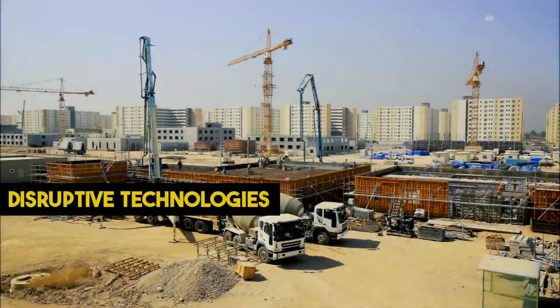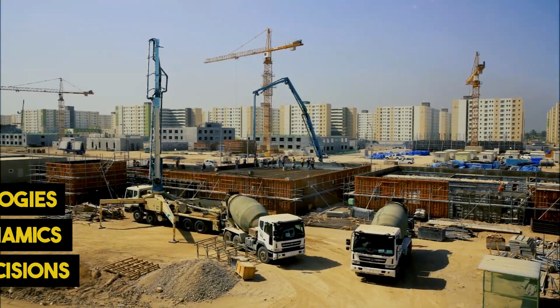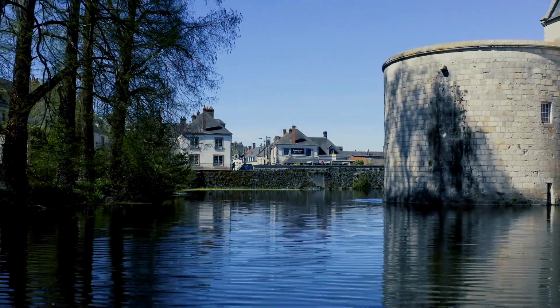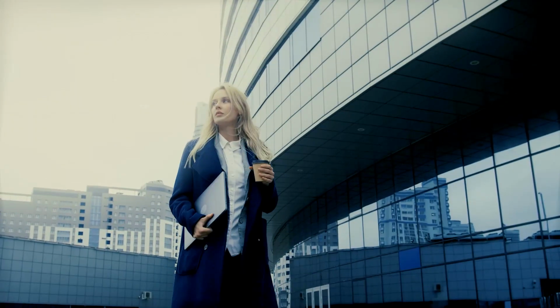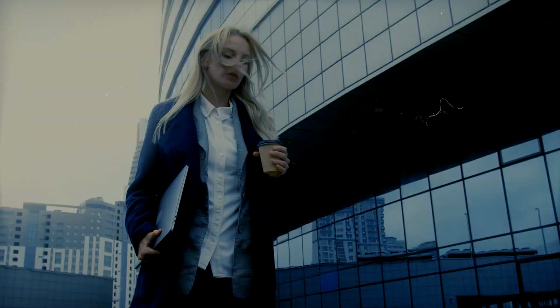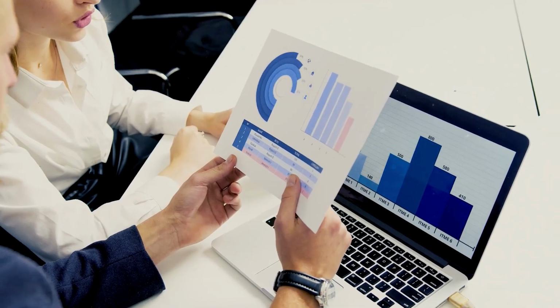Disruptive technologies, changing market dynamics, and poor management decisions can all pose significant threats to a company's long-term prospects. These factors are like the unexpected dragons, earthquakes, and plagues that can wreak havoc on even the strongest fortresses. A company has to keep reinventing itself, embracing innovation, and adapting. And sometimes, a business can run out of options when the core business is disrupted.